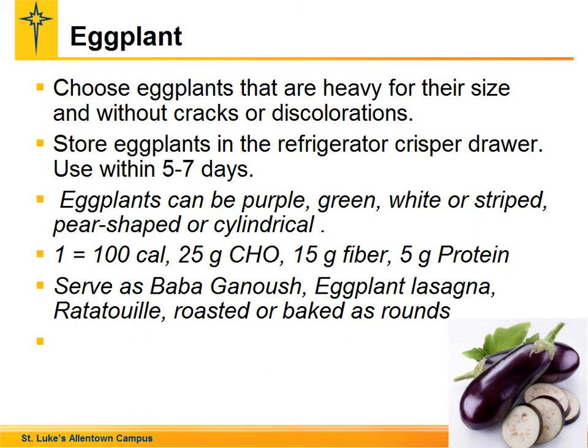And the amazing thing about eggplants is they can be a variety of colors. I know when I was shopping at Wegmans, I saw white or striped eggplant, which was really fascinating. They can be purple, green, pear-shaped, or cylindrical. They are a little higher in calories. A whole eggplant is about 100 calories, but you're going to get a lot of fiber and some protein from it.